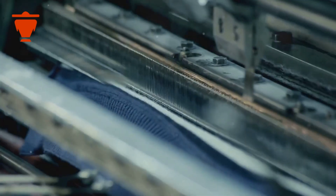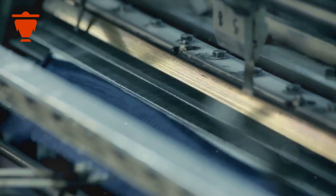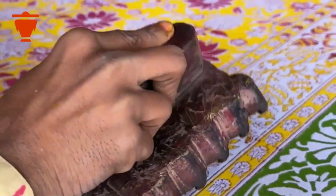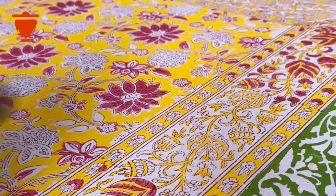The use of technology in felt production is also on the rise. Digital printing technologies allow for intricate designs and patterns to be printed directly onto felts, opening up new possibilities for customization and personalization.